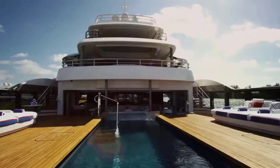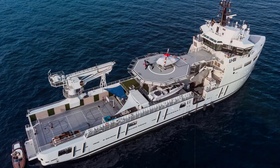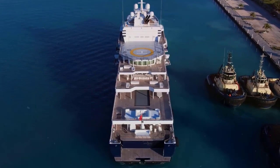The yacht was built for New Zealand-based billionaire Graeme Hart. We believe he sold the Ulysses boat to Yuri Milner. Graeme Hart now owns the yacht. Here comes the sun and her support vessel U81. In early 2019, the motor yacht visited Miami and West Palm Beach. Hart is rumored to have a residence in Florida.